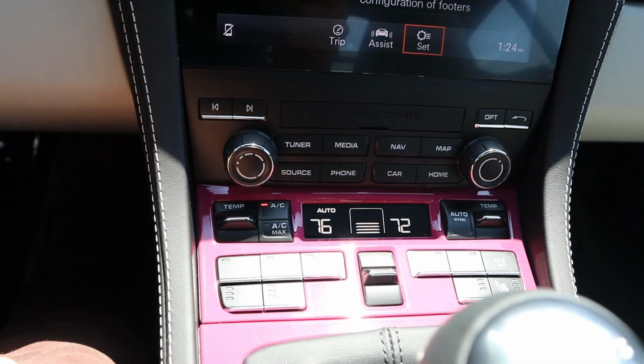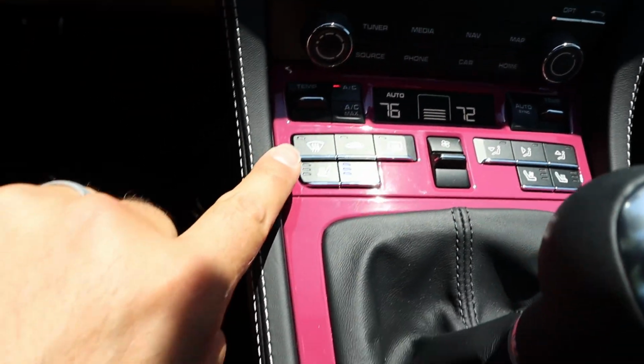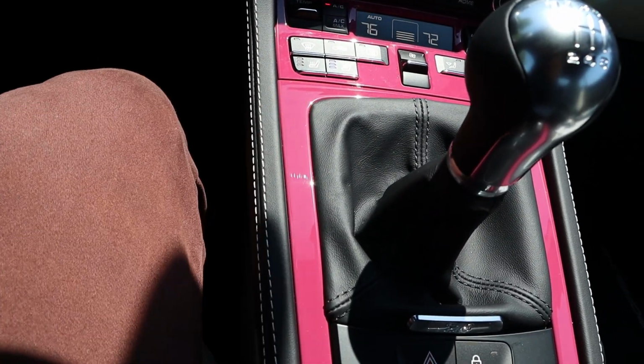And then we do have dual zone climate with this, and then this is kind of hard to see, there's a little bit of glare. We have heated and ventilated seats, so all the luxury car features. And then yeah, more of the pink inside, which is really cool.